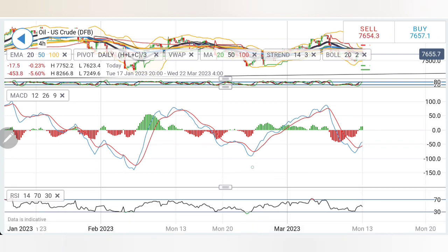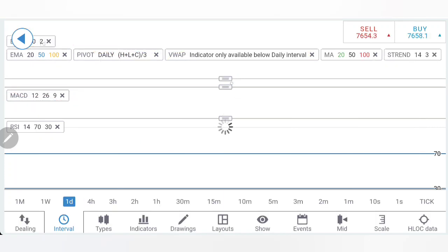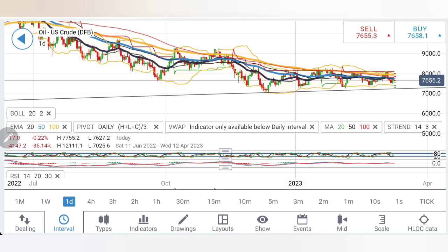Right now it is still not to be considered in a bear zone till the time it stays below the 73.8, 74.8 zone. We should not consider it for a sell there. The RSI is looking down here. When I say consider it for a sell, it means we should not hold the positions there. Now look at the daily charts.